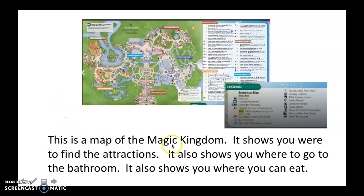This is a map of the Magic Kingdom. It shows you where to find the attractions. It also shows you where to go to find the bathroom. It also shows you where you can eat. Notice this legend here. It tells you what these symbols mean, when you see these pop up on the map, that those are the restrooms. It shows you where there's different attractions, different rides, in what towns, and then what food is available too, using all of these different symbols.